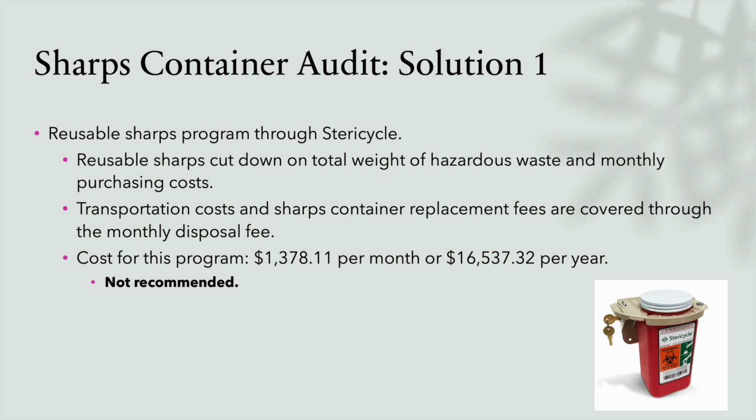I was quoted a disposal fee of over $1,300 per month, which would be approximately $16,500 per year. Unfortunately, this is over $5,000 compared to what the Veterinary Health Center is currently paying. While more research could be done on reusable container services, it is not recommended to switch to this service at this time.